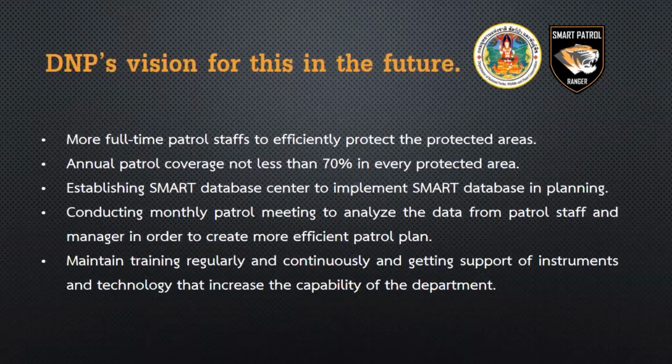It is also recommended that all the data analyzed from the smart patrol should be used by the heads of units and the policy makers. And it's very important to have regular and continuous training.